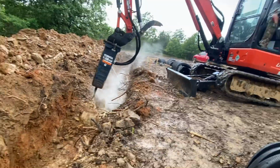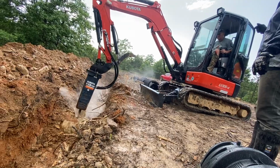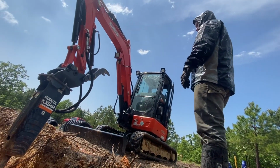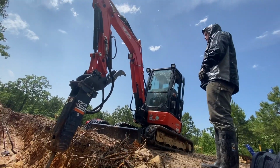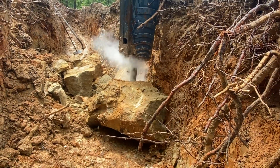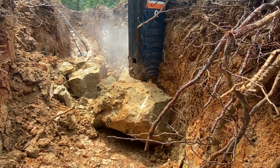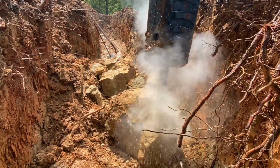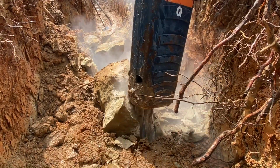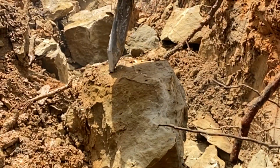Well, we've been working for about 4.5, 5 hours now, and as you can tell behind me, that is a lateral line that we just buried, and we actually caught a break. We didn't have to use the hammer that much. There were 2 big rocks that we did have to use the hammer for, but it could have been a lot worse, and frankly, I was expecting a lot worse.